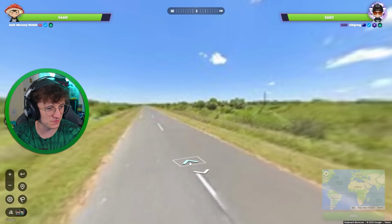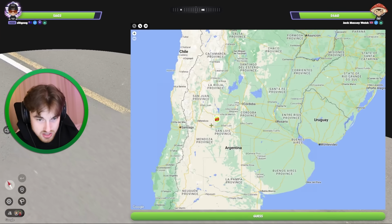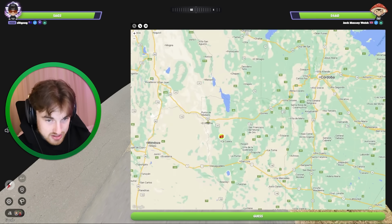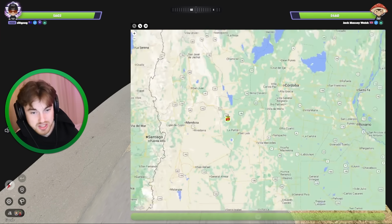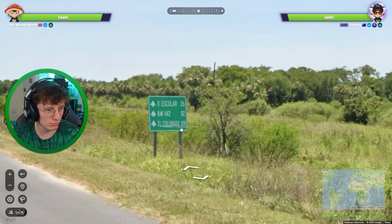He isn't guessing. It's very interesting having him, like, take his time like this. Now, the thing is, like, San Luis normally does have, like, reddish roads, but this road is not reddish. I guess that's a little concerning. But I don't know, the 147 just has a really nice angle, so I'm gonna guess there. Here we go. This is what we need. What does it say? El Colorado.